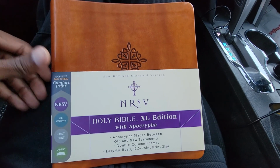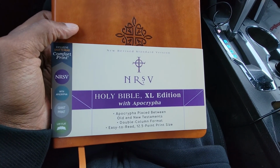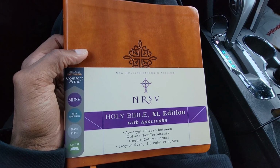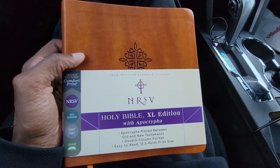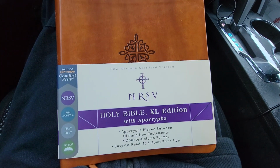So if this is good enough for y'all and you would like to get it, you can. I got this book from christianbook.com. They were having some sales going on for Cyber Week, and the sales might be over now, but you can look and see what they have. They might go on sale again soon, I don't know. But that's it.